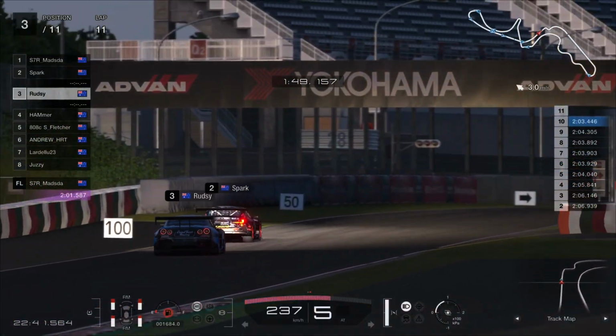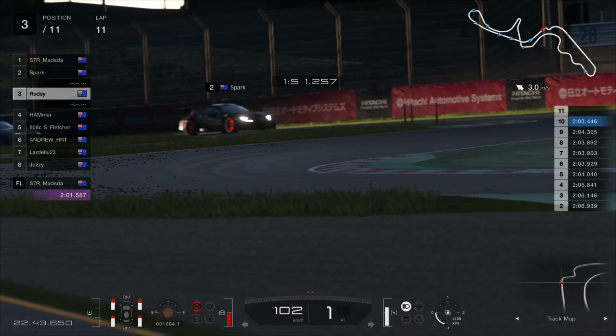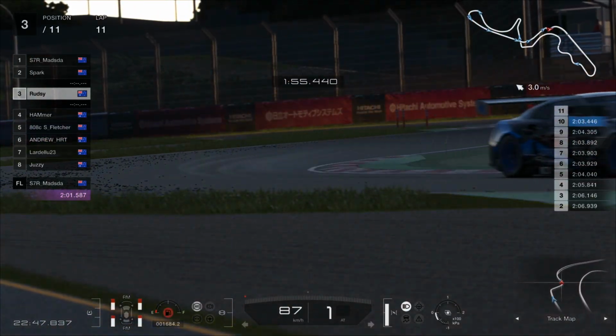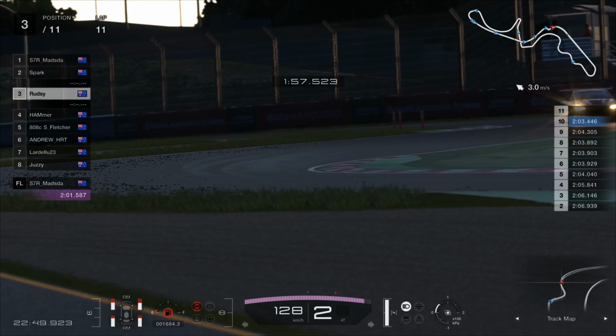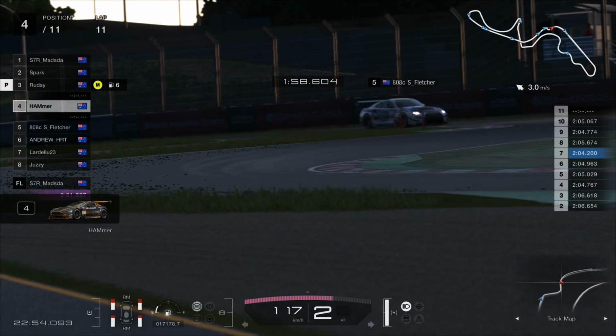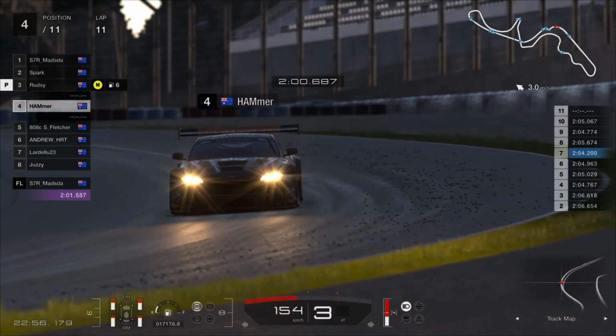Rudzy really pushing that car to try and keep up and trying to make a move, but I would expect to see Rudzy possibly in this lap, if not the next lap, with that fuel as low as it is. And there it is. Okay, we've called it. So Rudzy now into the pits as we continue down the grid.